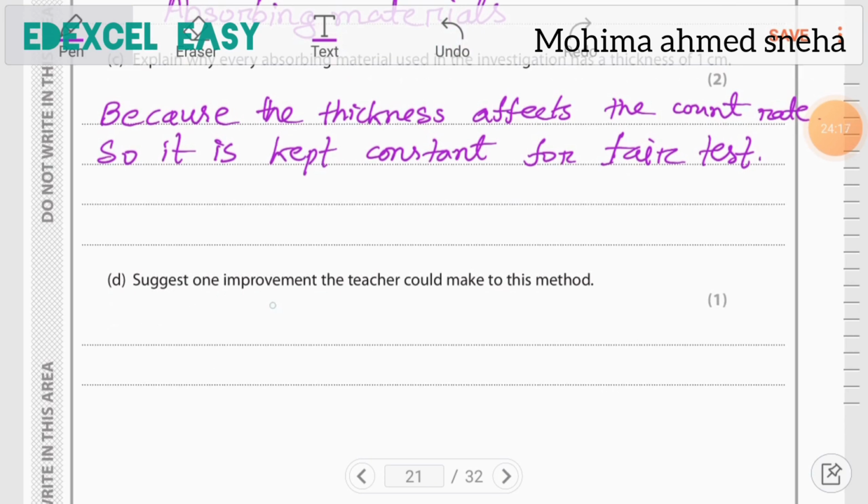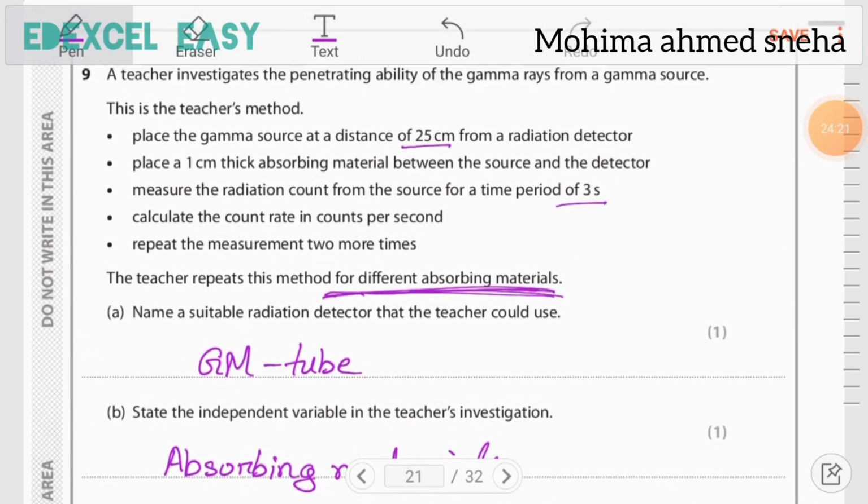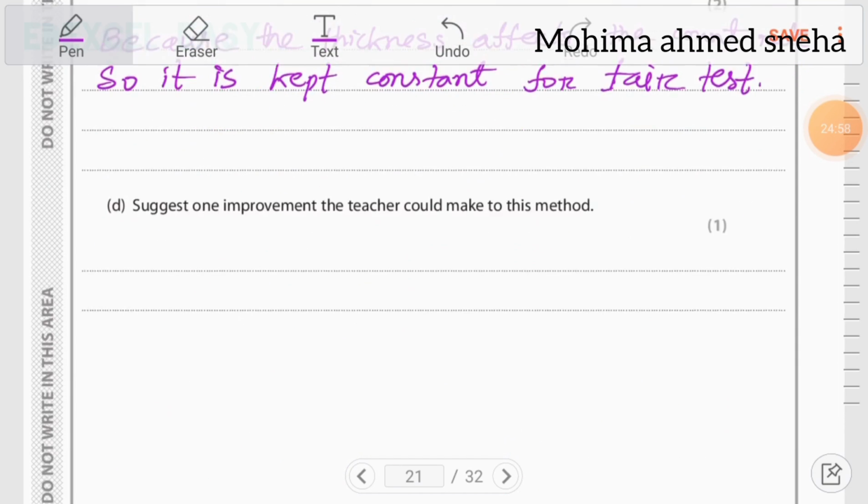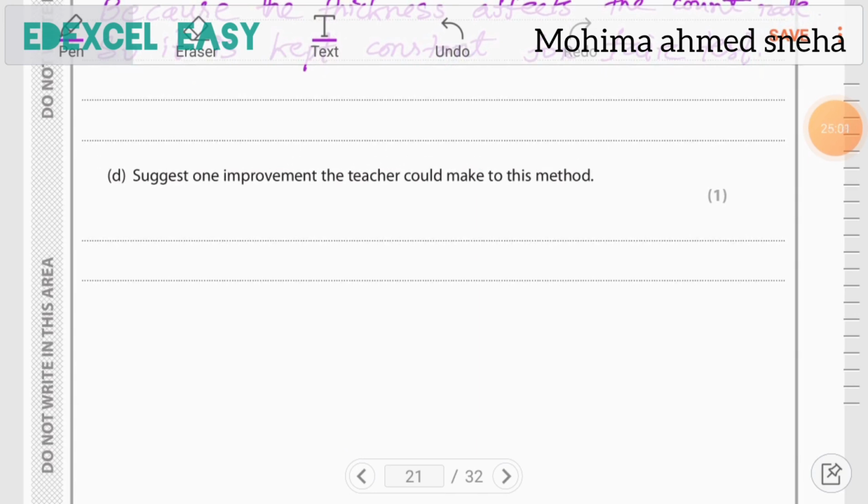Part D, suggest one improvement the teacher could make to this investigation. One improvement that I quickly thought of is that the time for which the radiation was counted was really small, that is 3 seconds. Right, so in this period, background radiation can also interfere with the radiations from the main source. So that's why the time for which the radiation was counted should be a bit longer than 3 seconds, and also the count rate should be corrected for background radiation. The background radiation should be cancelled to give the exact count rate for the source only. So the answer should be the teacher should count over a longer period and subtract background count.